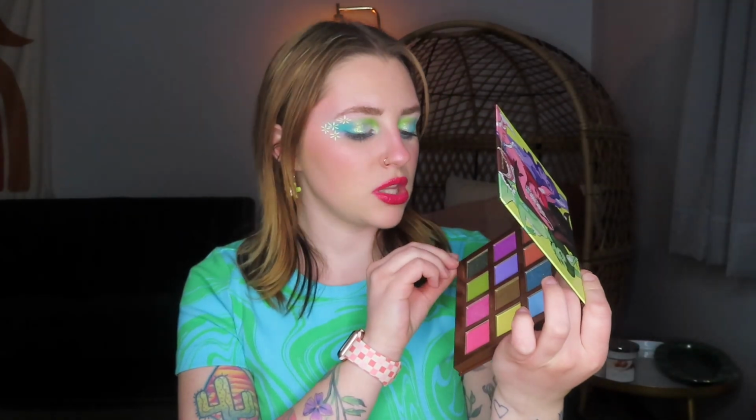I really haven't used this palette a whole lot. I know I need to do that, so I'm gonna make it a point to use this. I do really think this is such a beautiful palette. I love Unearthly's formula. I think Unearthly has one of the best formulas, so can't wait to use this in the springtime. From What's Up Beauty, I have the Geodes palette.